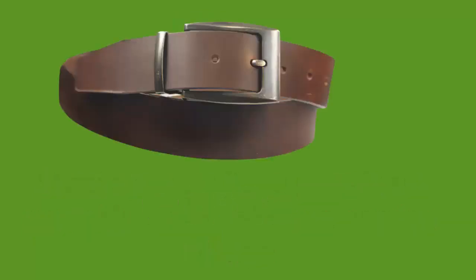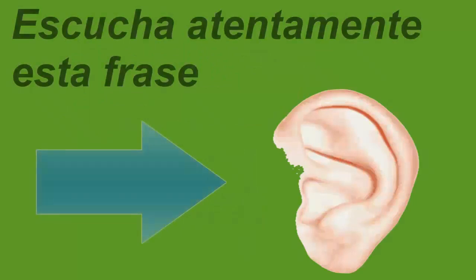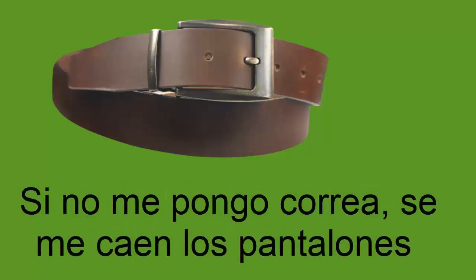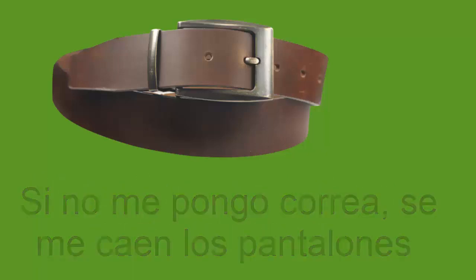Correa. Belt. If I don't wear a belt, my pants fall down. Si no me pongo correa, se me caen los pantalones.